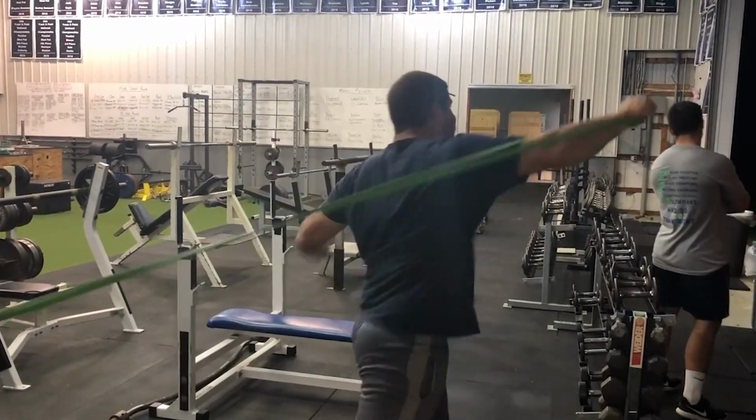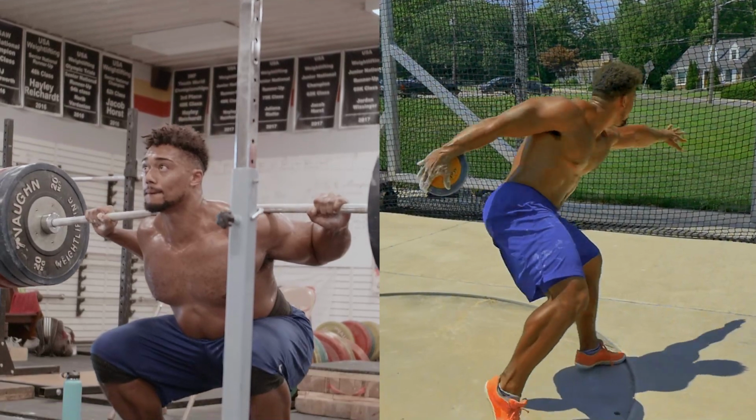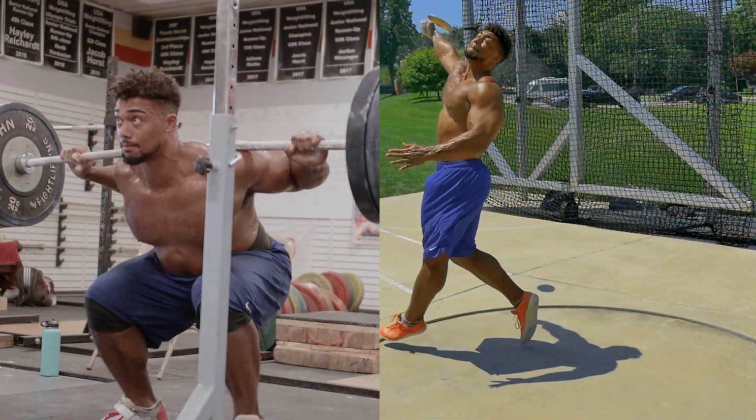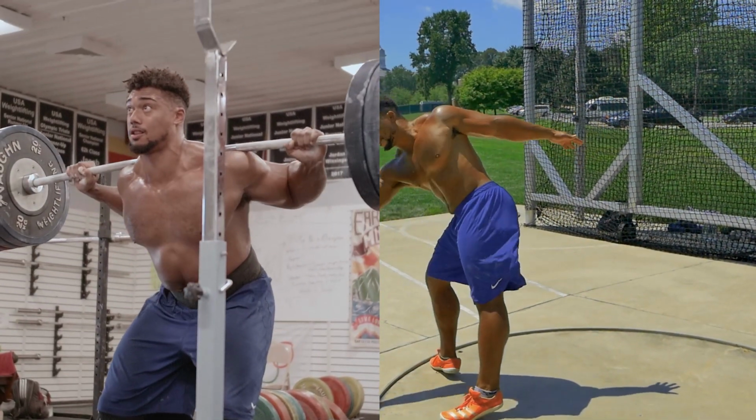So if we were a spinner, we would do half turns with dumbbells. If we were a glider, we could do banded glides. Anything like this that's going to emulate exactly what that movement does. And the whole goal here is that the special strength movement is going to take the weight room strength that we're developing and unite that weight room strength to the circle, because now we're taking the movement that replicates the competitive movement and starting to unite that.